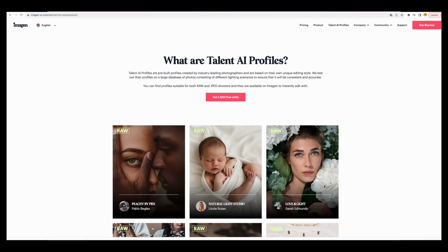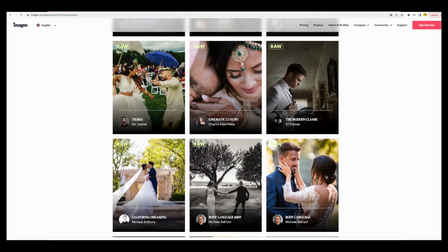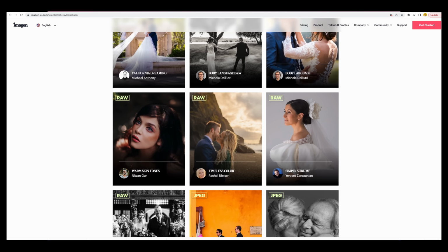So there are a few different ways to use Imagen. There's no right or wrong way. You can build your own profile, which is great, or you can just go with one of the pre-made talent profiles. Talent profiles are pretty dialed. There's been tens of thousands of images added to all of them, and it will know how to interpret situations.